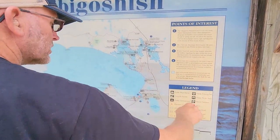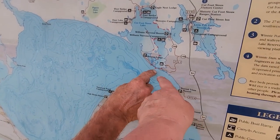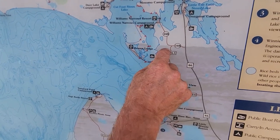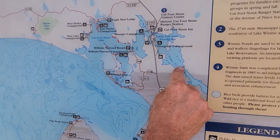Show them all the places we've been running around to. We're camped right here, we think. Yeah, we're thinking right there. We've been to that boat ramp. We've been to this canoe launch right there, dispersed camping.